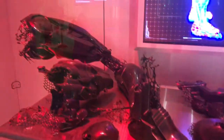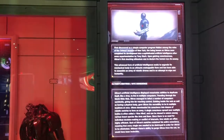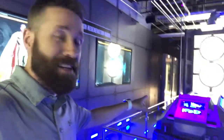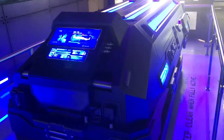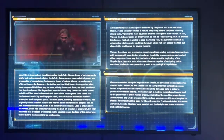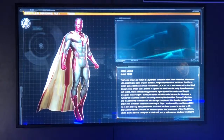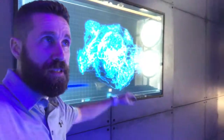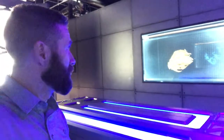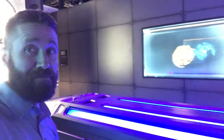Broken up Ultron armor. On to the next section. Ah, Vision. Got digital representations of the Ultron artificial intelligence versus the Jarvis artificial intelligence. If you stand in exactly the right position, you actually can see them reflecting off each other. Kind of cool.